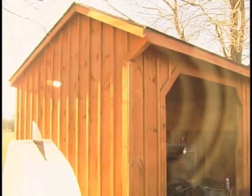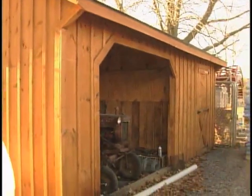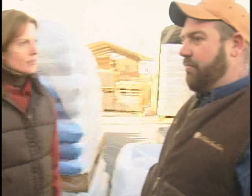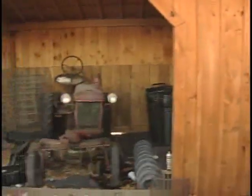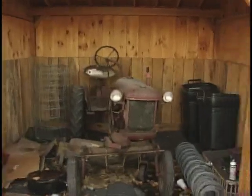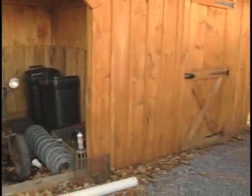So basically, most times what we're concerned with in the wintertime is a windbreak. That can go from a shelter like we have here, a run-in shed, which is a three-sided shelter. The tractor is in there too, so it holds the tractor as well as animals. It's getting worked on right now, but that's the typical run-in shed.